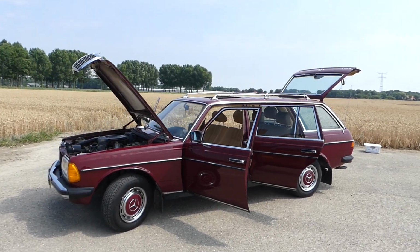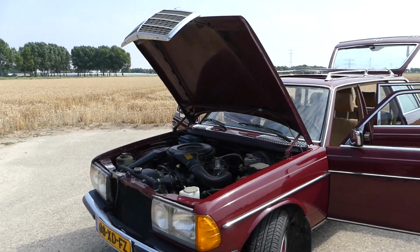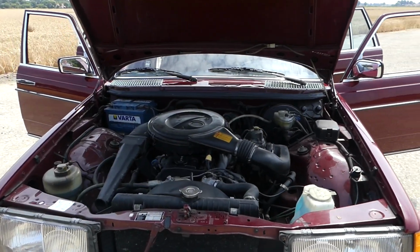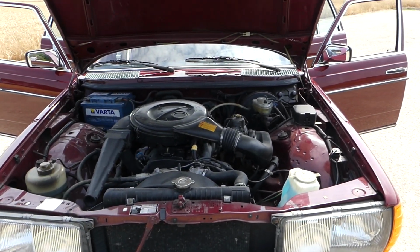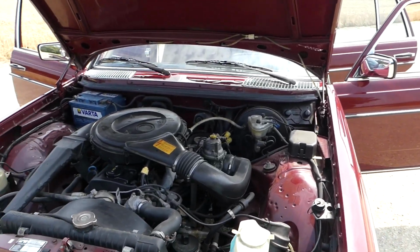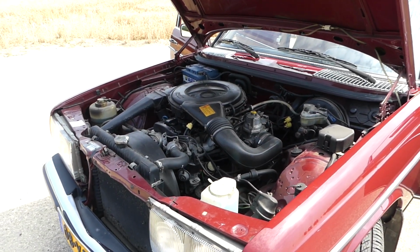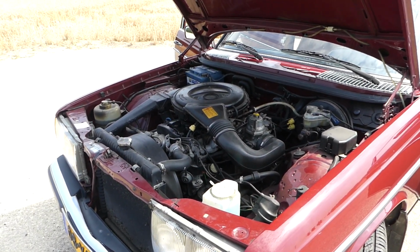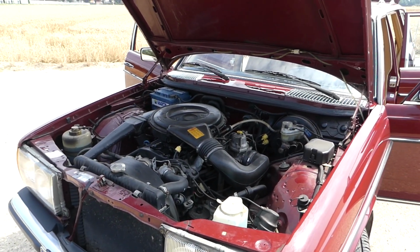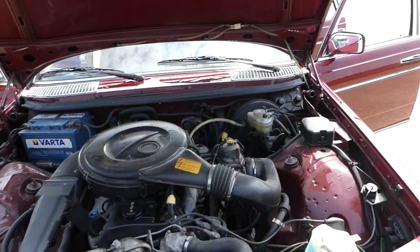A 200T. That means she's equipped with the M102 straight 4, a 2-liter carburetor engine. By now nearly 187,000 kilometers, but as you can tell, she's purring like a little kitten. So that's the engine bay. Let's close it.